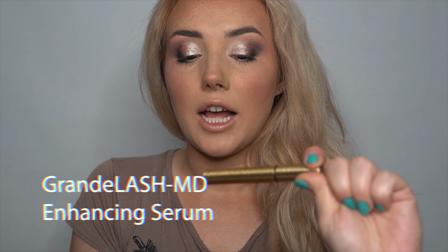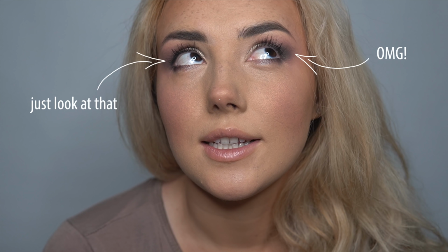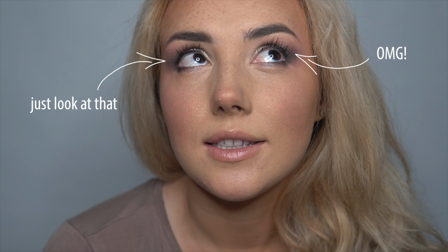Before I go on talking about Octoly, I got GrandeLASH serum from them as well. I mean, my lashes right now, I will go a little bit closer. They start curling upwards, and it's after 2-ish months of use. So I didn't use any curler, and now they're looking longer and they definitely have a curl on them. So that's a good one. I will keep you posted.